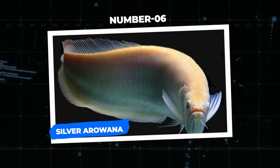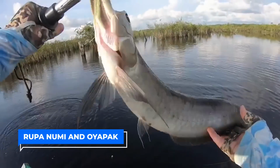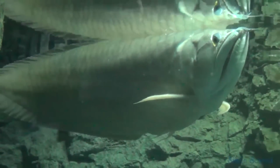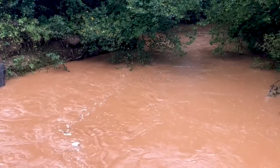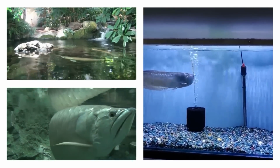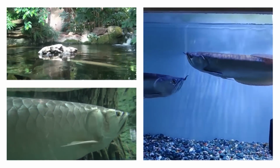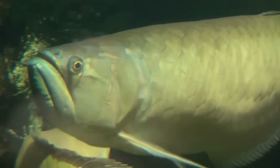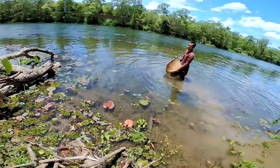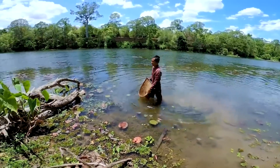Silver Arowana. Found in the Amazon basin and rivers like Rupununi and Oyapock in South America, the silver arowana calls diverse aquatic habitats home, from tranquil swamps to floodplains. However, there's more to this fish than its habitat. Its appearance is so captivating that it's become a sought-after resident in aquariums around the world. Beyond its visual appeal, it also plays a crucial role in local communities, serving as a significant food source and contributing to the delicate balance of aquatic ecosystems.